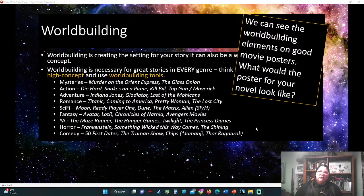Now, we can see the world building elements from these on good movie posters. Sometimes you'll have a great movie poster and you don't even see any characters on it, right? So what we want to think about is if we needed to make a movie poster for your novel, what world building elements would be on it? So, for Jurassic Park, all we need is a jungle and a Jeep, right? That's all we need. We know what movie it is. It's automatic.